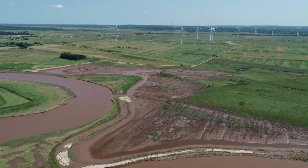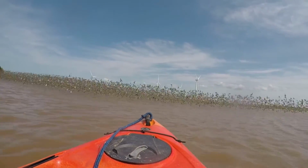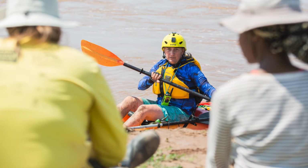Many people may not know how much really important work is happening within the province. In the last 17 years, we have restored 400 hectares of tidal wetlands within the province of Nova Scotia. What gives me joy is the fact that my research is applied, it's direct, it's making a difference with both coastal communities and also coastal ecosystems.